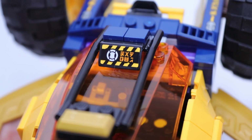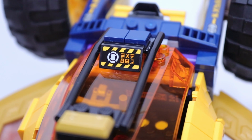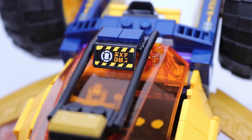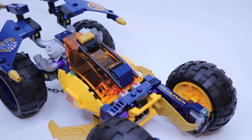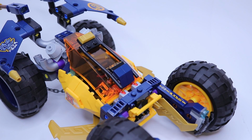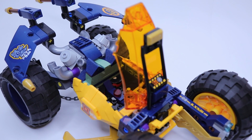On the windshield itself, we have a little bit of a build with another sticker on the slope here. It spells out the word danger in Ninjago, and there's some kind of round detail here on the side. The windshield itself is of course a big trans orange piece, and I like how they added some extra detail here on top with this black bar piece. To open it up, we can very easily just hold onto here and just open the whole area up.